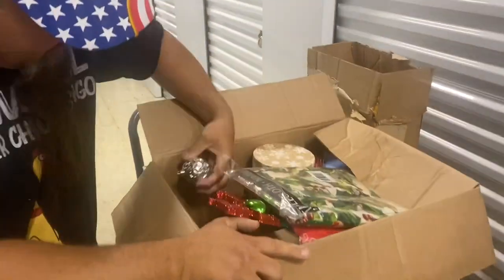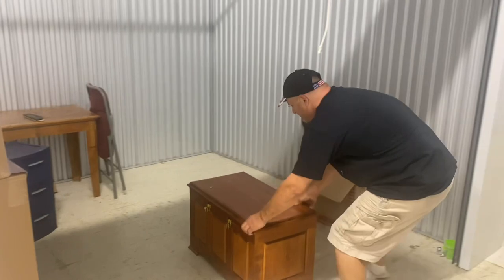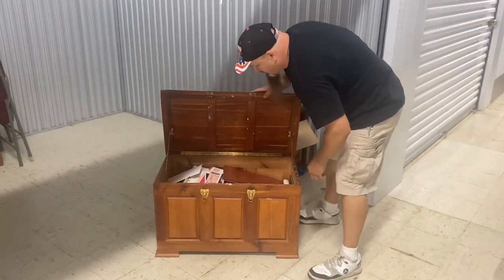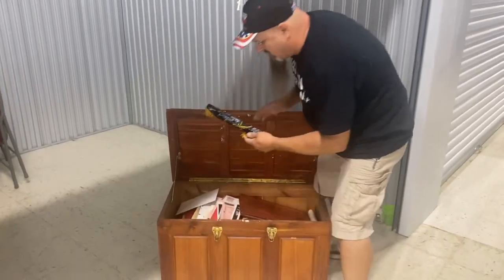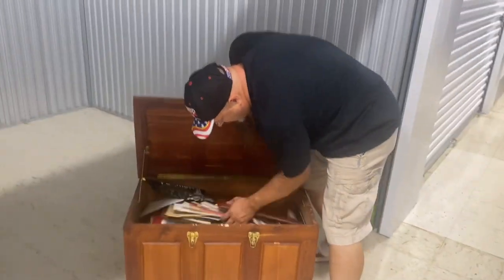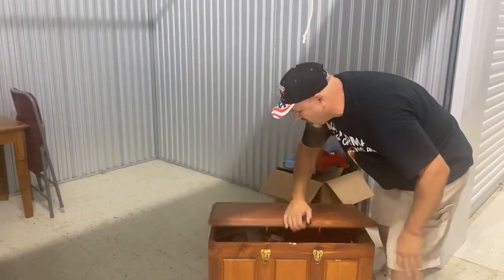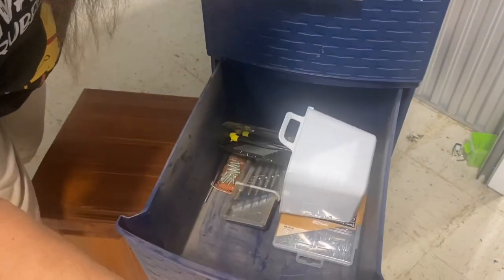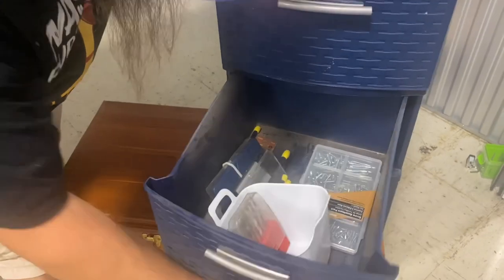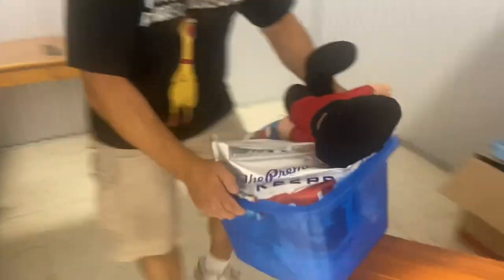Unless it's all plastic stuff. Sometimes you can get lucky. Get the old vintage ornaments that are worth hundreds of dollars. In the chest! Is this the treasure? Boom. Florida! This looks like probably all stuff, family, things that were important to the family. We got some extension cords and power strips, some nails, drill bits, and screws, and more miscellaneous tools. Star Trek.